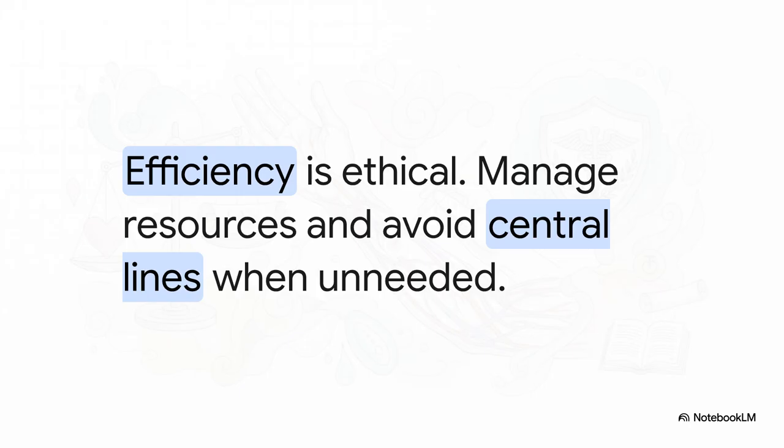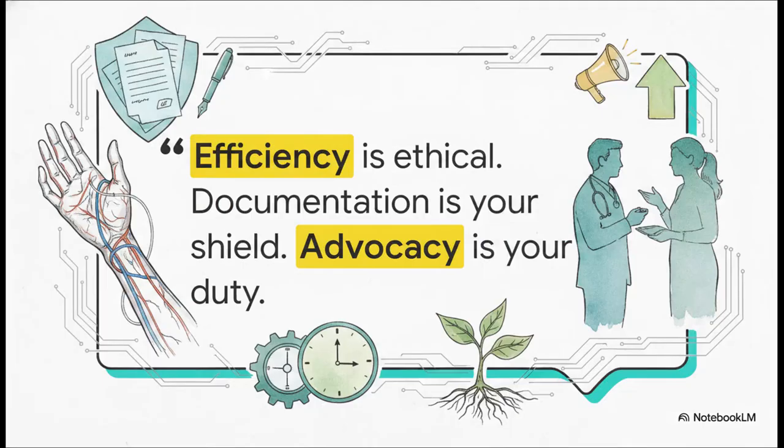And hey, if you think ethics is purely about bedside care, think again. Fiscal responsibility is a huge part of ethical practice. We're talking accurate charge capture, not ripping open expensive PICC kits before you fully confirm the patient is a candidate, and definitely avoiding central lines when a simple peripheral IV would work just fine. It all boils down to this: efficiency is ethical.